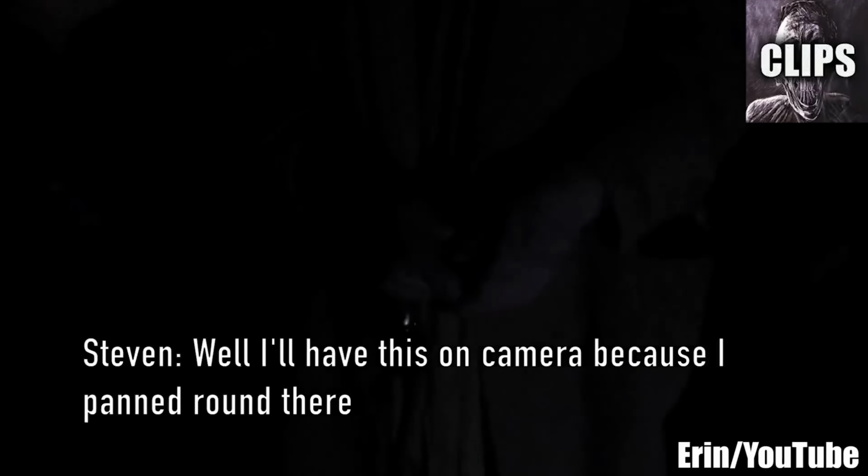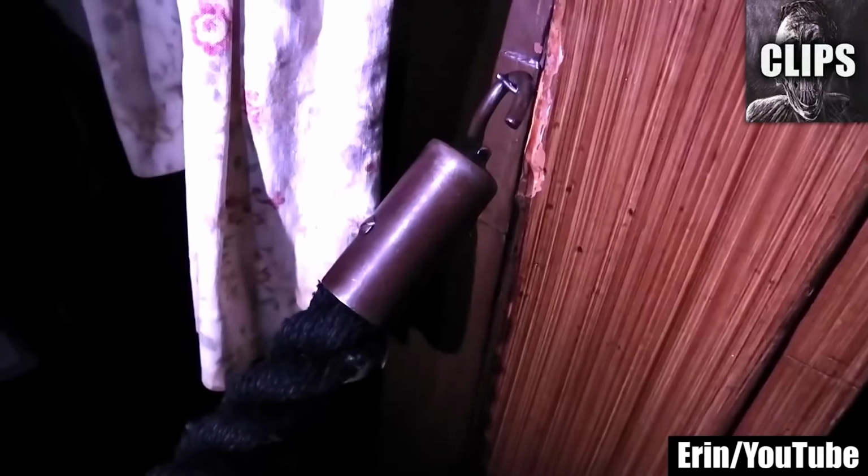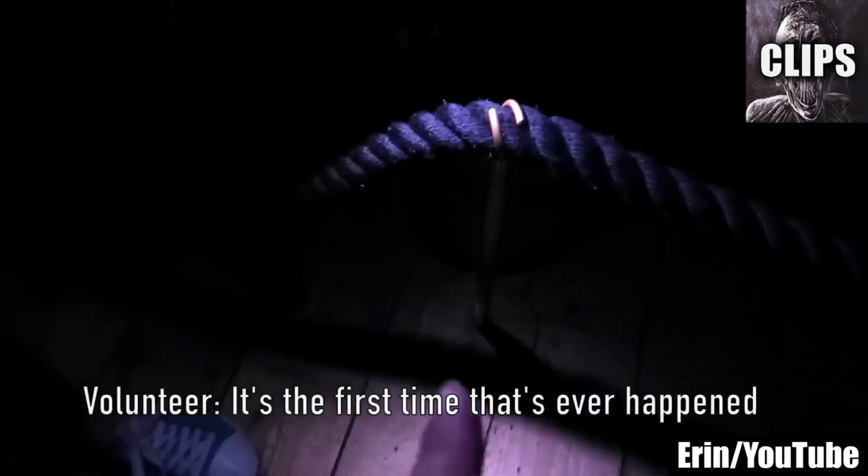They go to where the other object fell over, and find one of the velvet ropes has come unhooked by itself. Since we didn't see it happen on video though, I guess we just have to take their word.